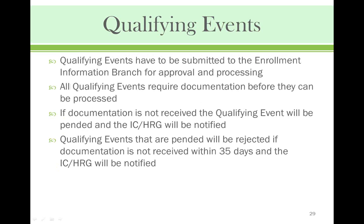Qualifying events cannot be processed in the CRIS system by the member or the insurance coordinator. All qualifying events have to be submitted to the Enrollment Information Branch with the supporting documentation for approval and processing. If the documentation is not received, the qualifying event will be pended and the insurance coordinator, HR generalist, will be notified. Any qualifying event that is pended beyond 35 days will be rejected and the insurance coordinator and HR generalist will be notified.